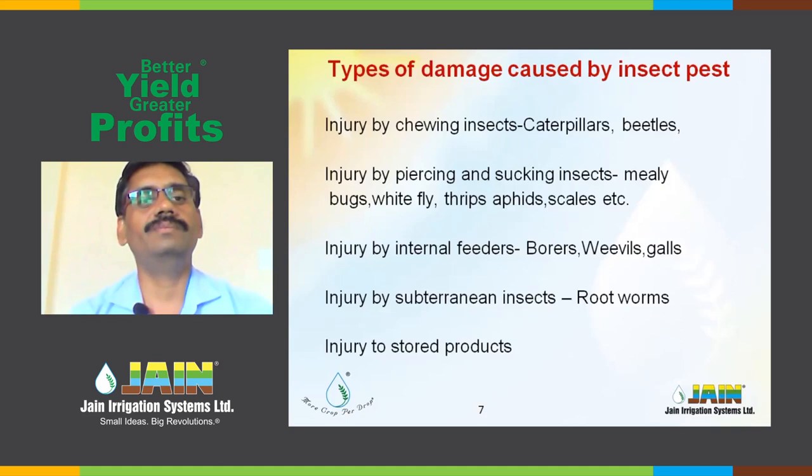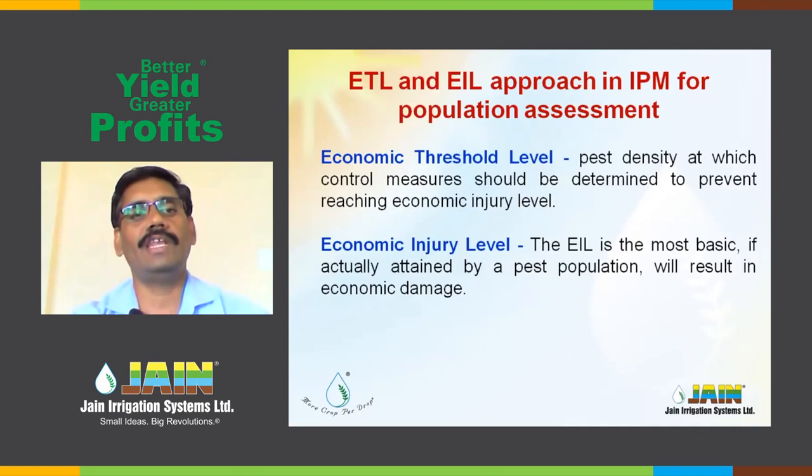Now there are two major concepts in integrated pest management or any pest management, that is ETL and EIL. What is ETL? ETL is the economic threshold level. It is the pest density at which control measures should be applied to prevent reaching the economic injury level. So this is the level of the pest population at which control measures must be undertaken to keep it from reaching the economic injury level. Once it reaches the economic injury level, control measures may not be enough to save our commercial losses. And what is the economic injury level?